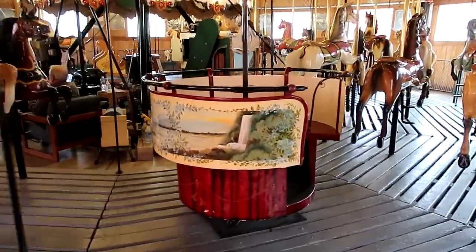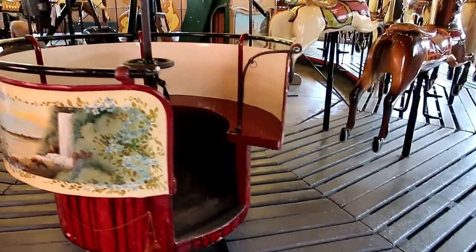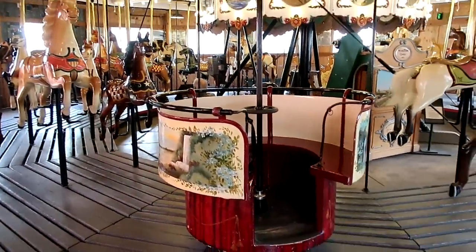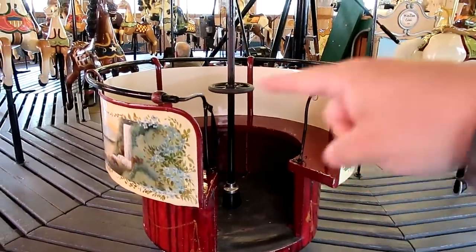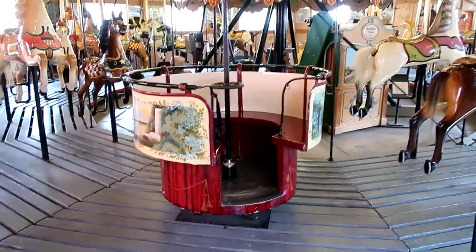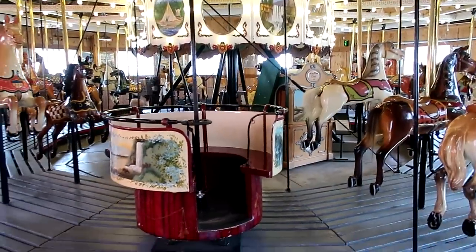Oh, here is the spinning chariot. It operates like a teacup. As you're going around the carousel, you can spin the middle and cause your chariot to go in a circle while you travel around the actual carousel.